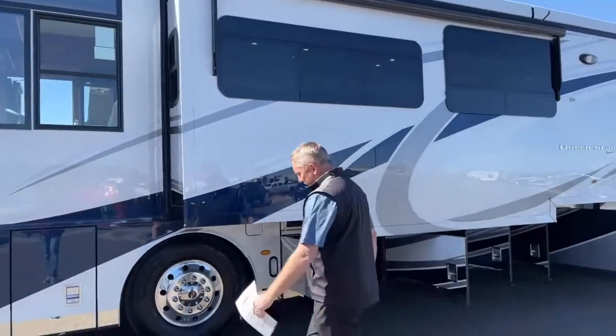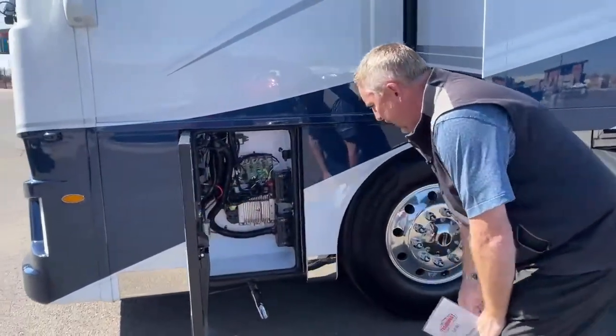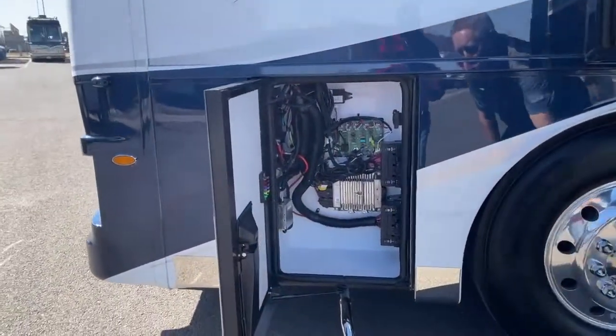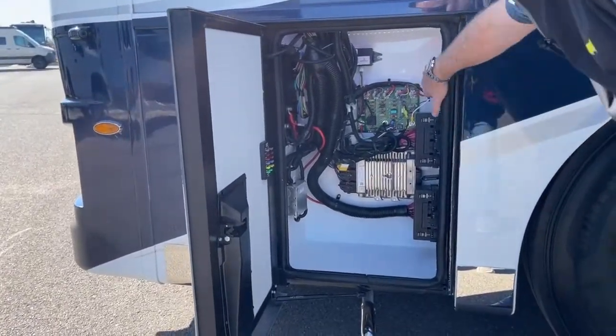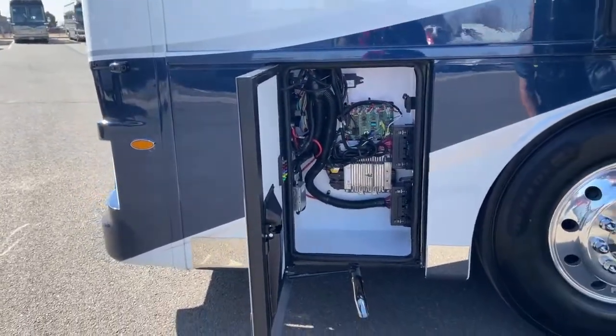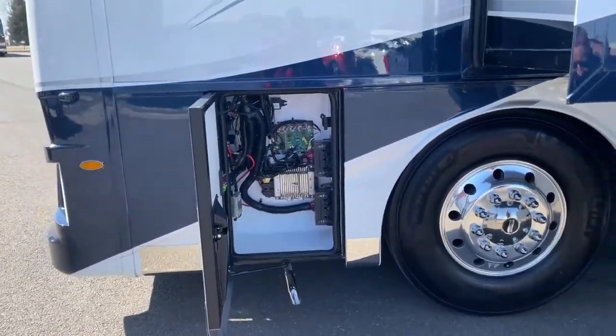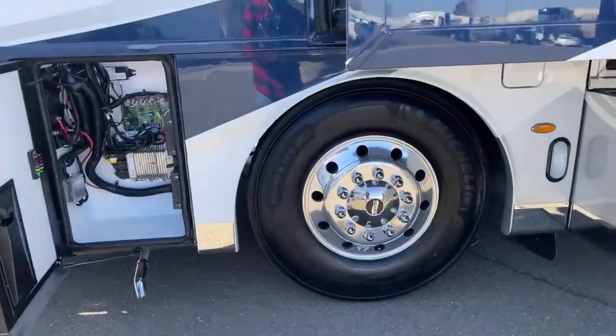Real quick, we're gonna go over some of the bays. This right here is your standard fuse and breaker bays. It also has your generator, pop that open, the generator that only comes out the front. It is running on Michelin 315 80R 22.5 tires all the way around.